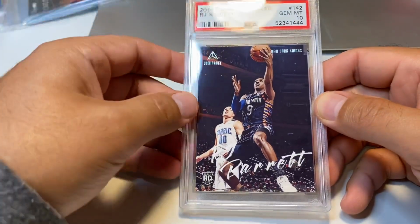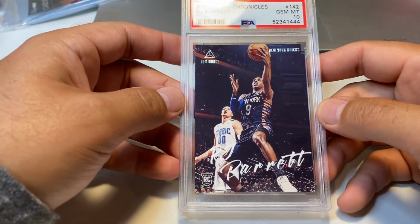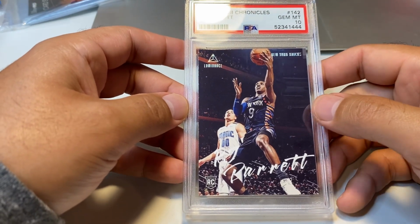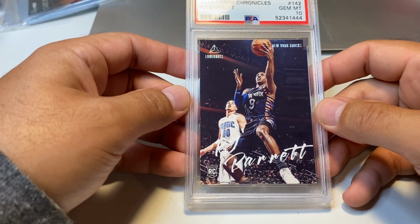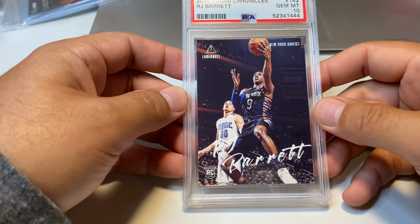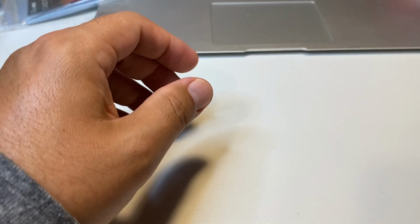RJ Barrett, these Luminance cards out of 2019 Chronicles are relatively tough to grade, but they're one of the more popular card types to get out of Chronicles. And RJ Barrett, once upon a time was a big name, but actually did not too bad last year. The Knicks had a little bit of a run towards the playoffs, but ultimately didn't get that far.